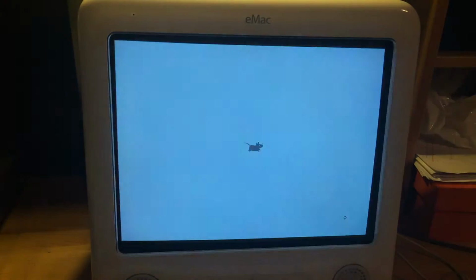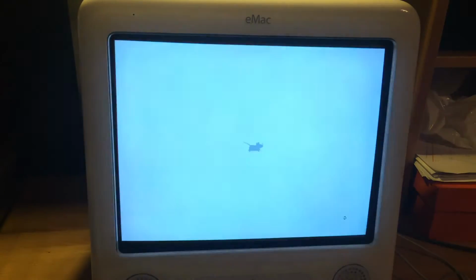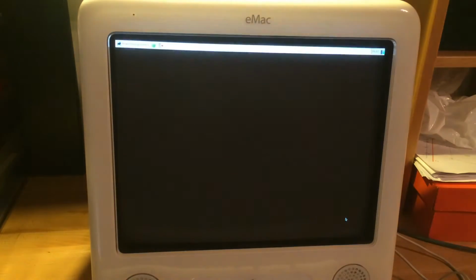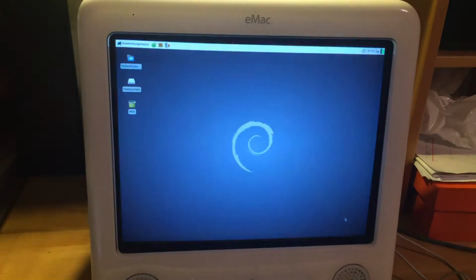Oh, that's XFCE. That's a nice desktop environment, man. Yep. Unintended Australian accent there. Alright. This is taking long. Hey, we've got an automatic login. That's great, because I really forgot the password from this.